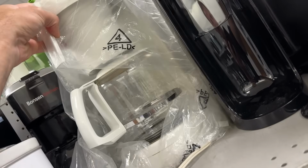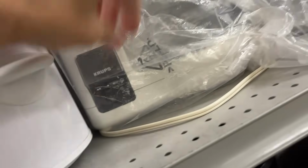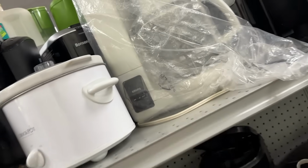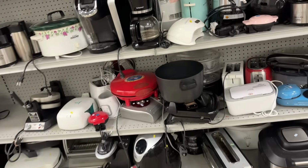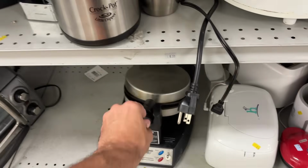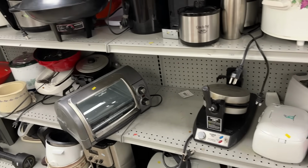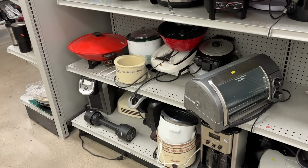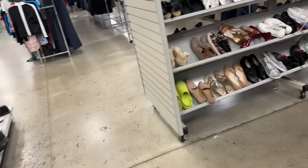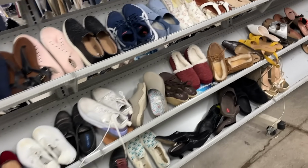What else we got? Was this Krups? What was this? Yeah, this was Krups, and I forgot to look it up. Looks like it might be brand new. Kind of awesome. Some of those brand new can go for a ton of money. This thing's been sitting here forever. That Waring Pro waffle iron. That's like a $100 bill, if it does work. But that thing was kind of shattered. So we're going to move over into the shoe section.